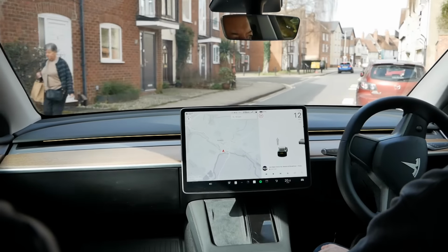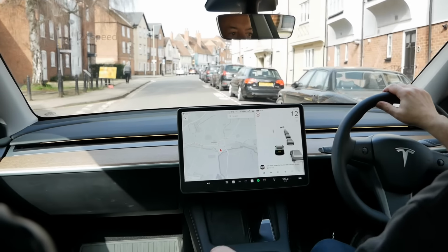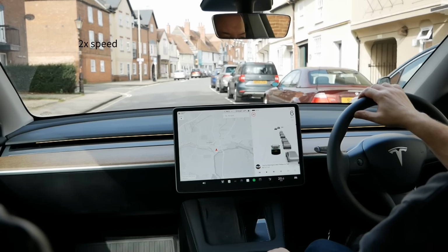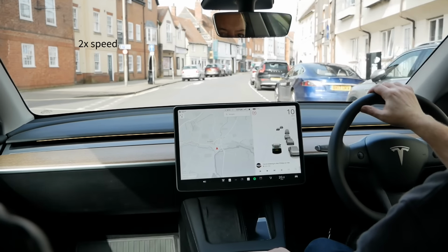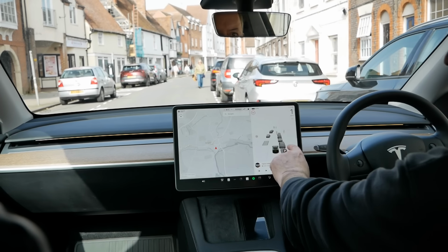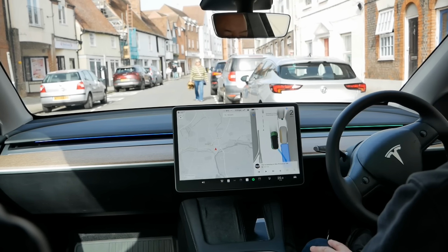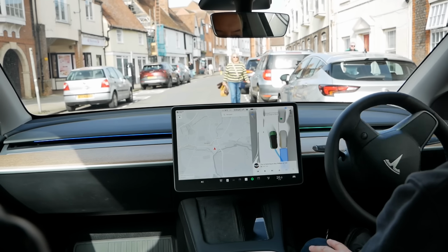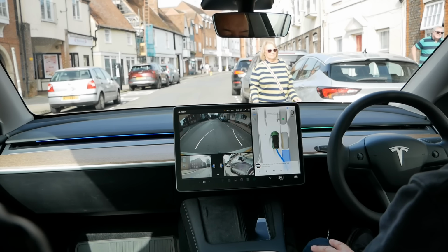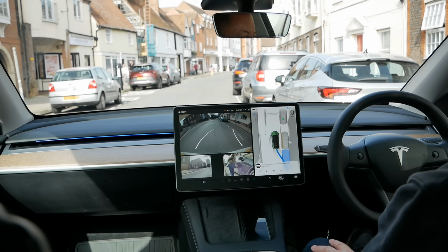So let's now go and try to find somewhere to parallel park and see if I can notice any differences with the way the car does that. So I've sped this up here, but the car wasn't recognising some of these spaces on the right. Possibly they weren't large enough. So let's try a parallel bay here. It is residents only, so I'll have to... right, that's interesting.